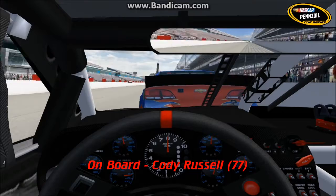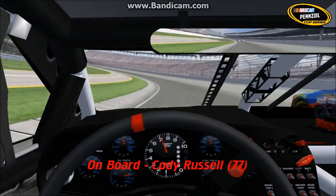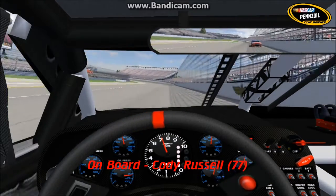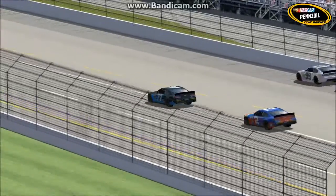But luck getting better for Cody Russell in the 77 car as he drives right to the back of the 2 car, and that's what I thought, going right to the inside. He sets up Jay Barker in turn 1, and Cody Russell just drives by Jay Barker in that National Racing Chevy. And Cody Russell in the lead.